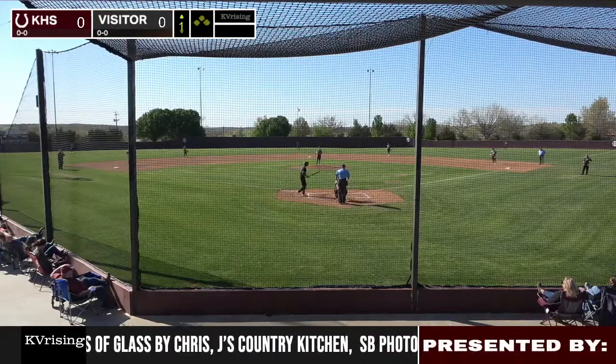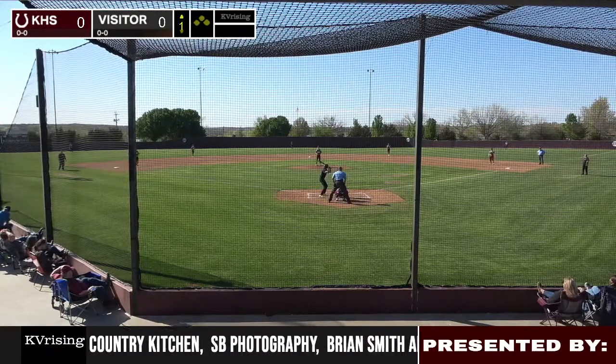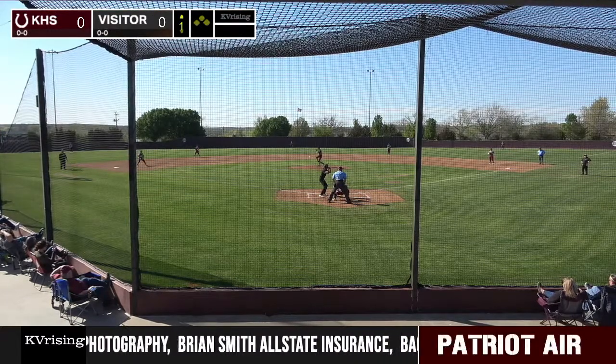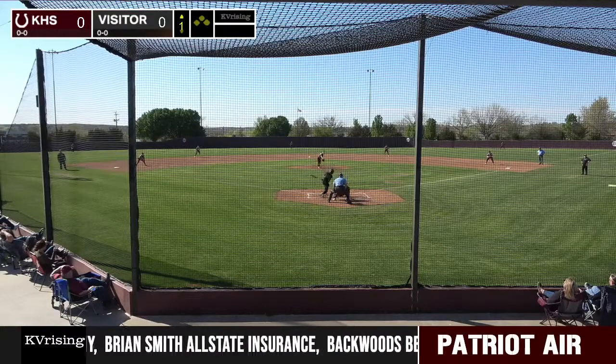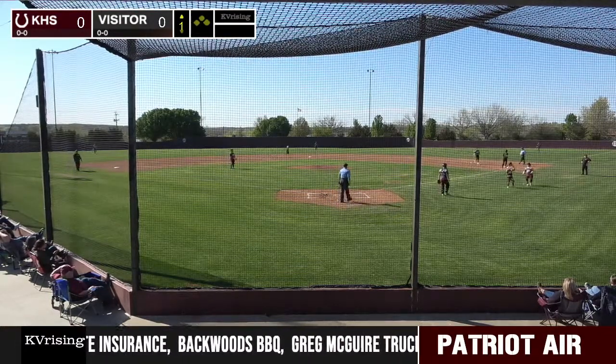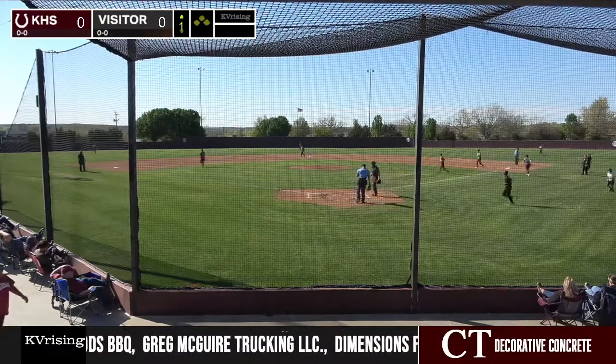Looked like he tried to throw that little curveball. Now the flag's blowing straight back at us. Wind's coming out of the northwest. Big high pop up. Pitcher's running for it. Says he's got it. And Wallace makes the catch. That brings it up to 2 away.